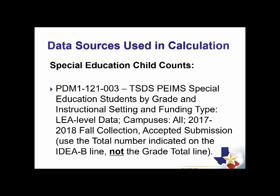So this is a reminder of the data sources used in the calculation. Every year we ask districts to do their own calculation and compare it to our results. Every year we get lots and lots of calls from districts that say, I did the calculation and I don't get the same results that you got. And in every case we found that when that happened, it was because they were not using the same data source that we were using. So we have posted a data sources document on the IDEA B LEA MOE webpage. It's updated for 17-18, and in that document it includes these reports and these line items.